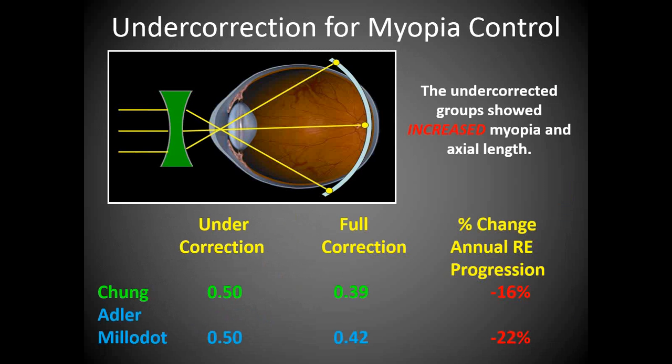Now, let's go through some of the work and tie this back into Earl's studies. And one of the things that was suggested early on in my career was that if you undercorrected the myope, that may not create the cascade of increasing myopia. But a number of studies have shown us that if we undercorrect the myope, it actually works against us. We get more myopia progression in an undercorrected myope than we would if we fully corrected the myope to the fovea. So undercorrection simply does not work.